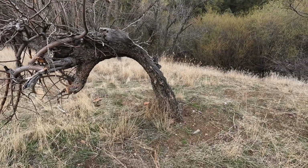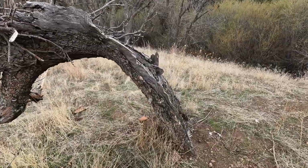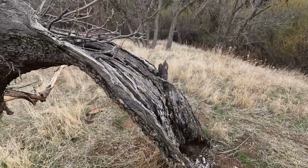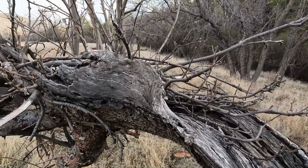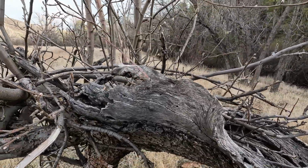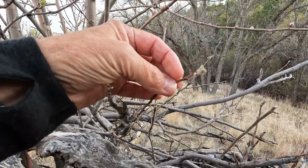Well, to quote Jeff Goldblum from Jurassic Park, this tree reminds me of that, where he says life finds a way. This tree is still alive.